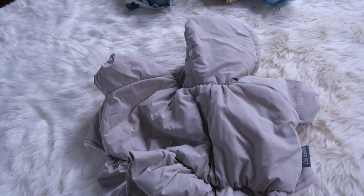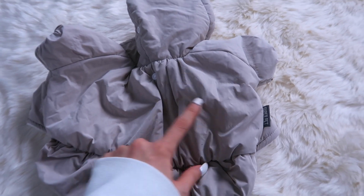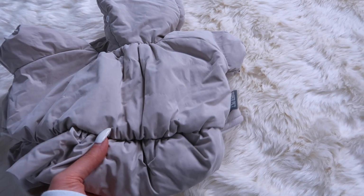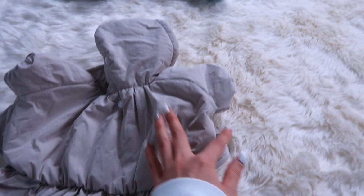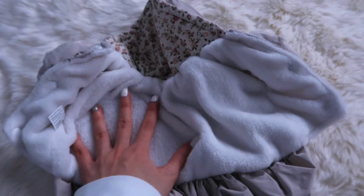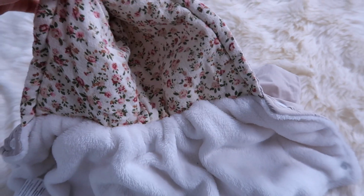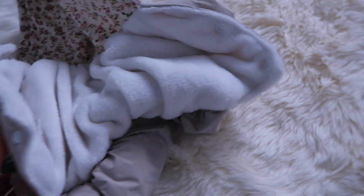So this is a puffer that I got him. It's so cute. It was scrunched up all the way to the top in three rows, but it was too small on him again. So we had to cut the strings on the top, so it's only scrunched up on the bottom. But oh, this is so cute. It's really soft on the inside, and it also has florals on the hood. It kind of looks girly, but you know, it was so cute, I had to get it. So we're just going to put this on top of what he's wearing now because this is taking way too long. Coco!